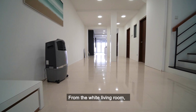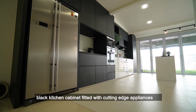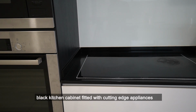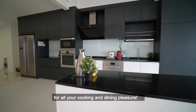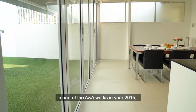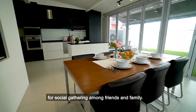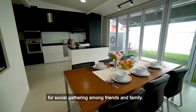From the white living room, the kitchen is demarcated with a 20 foot length of black kitchen cabinets fitted with cutting-edge appliances for all your cooking and dining pleasure. As part of the A&A works in 2015, this kitchen was extended to create the perfect layout for social gatherings among friends and family.